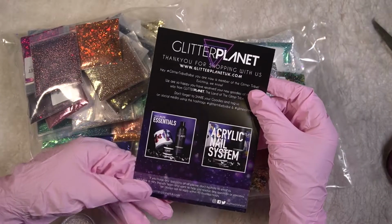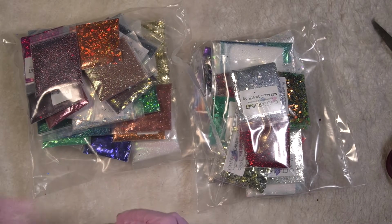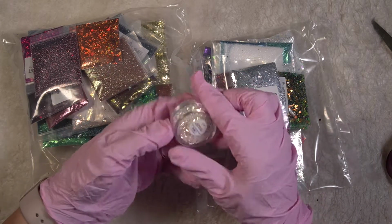My invoice, a nice little note from Glitter Planet that comes with most of their parcels, and here we've got the bejeweled micro shards.